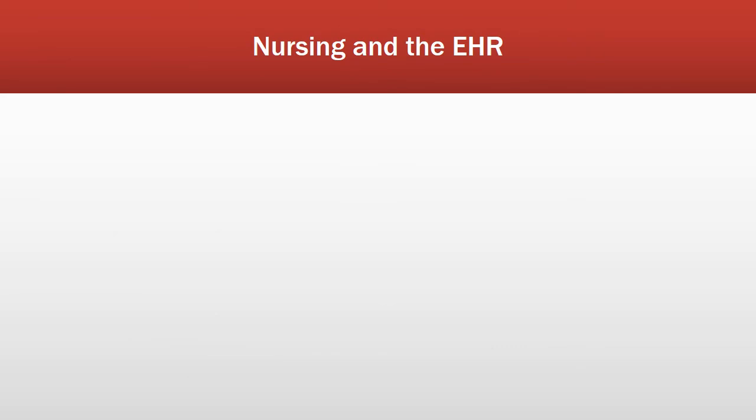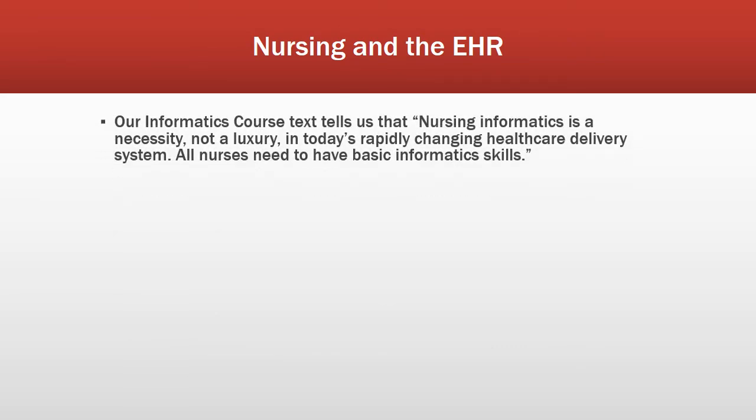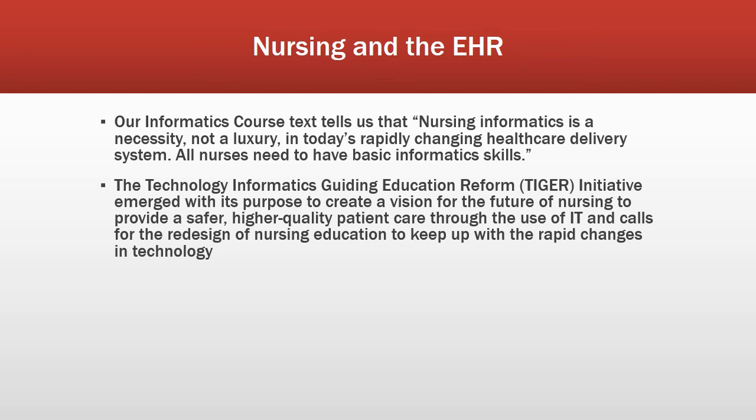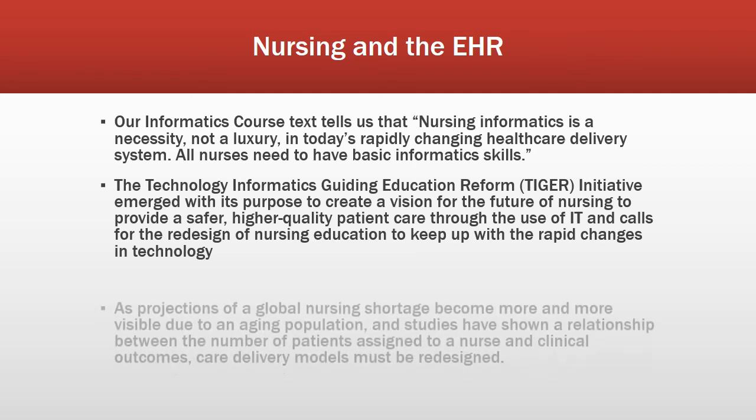Nursing in the EHR. Our text tells us that nursing informatics is a necessity, not a luxury. In today's rapidly changing health delivery system, all nurses need to have basic informatics skills. The Technology Informatics Guiding Education and Reform, or TIGER, initiative emerged with the purpose to create a vision for the future of nursing to provide safe, higher quality patient care through the use of IT, and it calls for the redesign of nursing education to keep up with the rapid changes in technology.